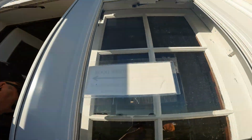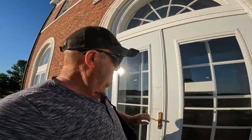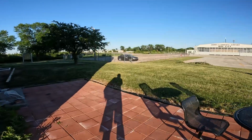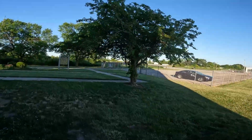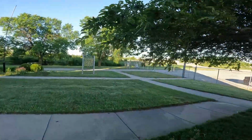Gotta love it. Just a code on the door to the FBO, enter the code, and you're good. Close up behind yourself. Admire the beautiful building. There is the courtesy car waiting for me. Very historic airport.